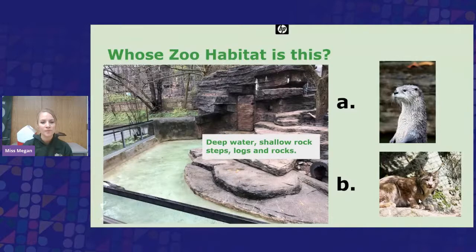All right. What about this one? Whose zoo habitat is this? This one has deep water, shallow rock steps, logs, and rocks. If you think that this is a habitat for a river otter, let me see your little river otter paws. And if you think that this is the zoo habitat for the Canada lynx, let me see your Canada lynx ears. Who do you think this zoo habitat is for?